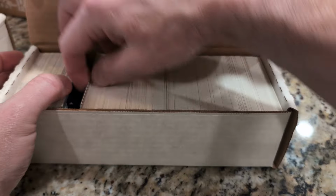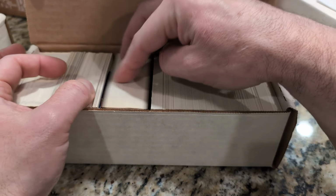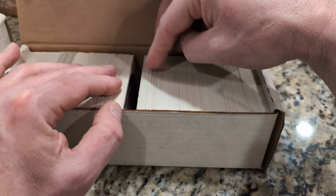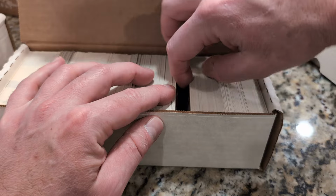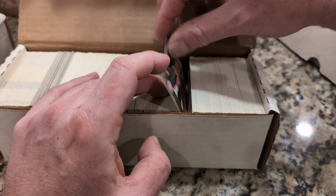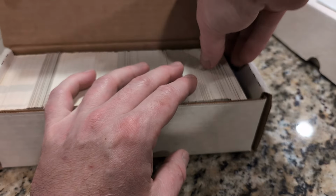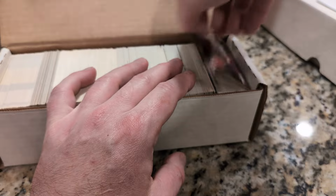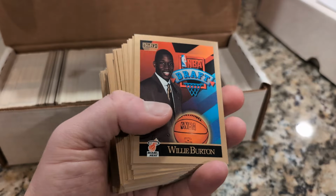These look like Skybox. I didn't go through these, there's probably nothing really in here. Skybox, 89 Hoops. I got so much of this stuff. I still have a box of 90 Hoops still unopened. Yeah, this 90 Skybox, I probably would have taken the stars out of here. Let me grab the stack just for reference and see if there's anything in here. I don't think so.